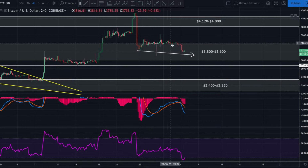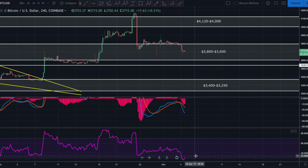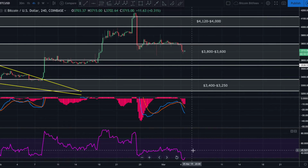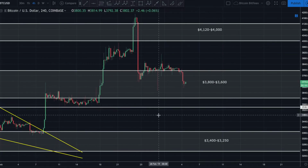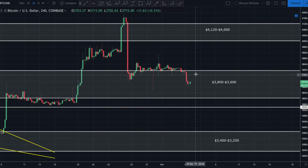And again, I would expect what was support to act as resistance. Price comes back up, possibly hits 3,800, and then bounces right back down. We can see the 4-hour RSI slightly oversold, maybe just peaking back up above now, but for the most part oversold, again suggesting a possible temporary rally. But again, guys, I would expect what was support to act as resistance. In other words, if price does end up breaking up, I would expect it to break right back down.